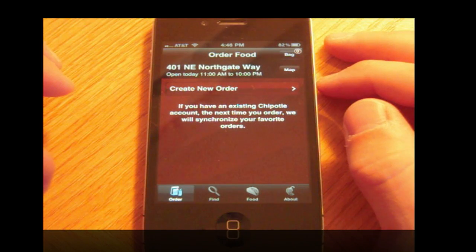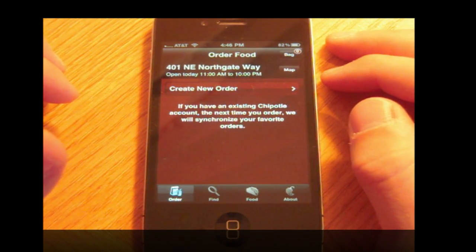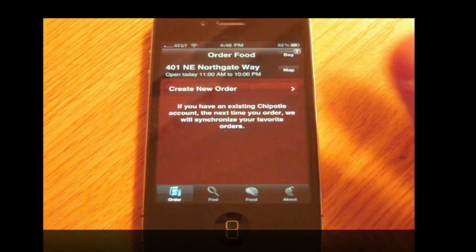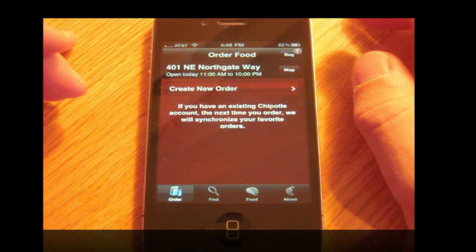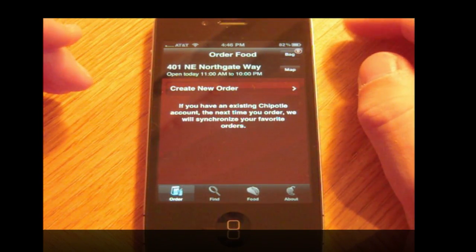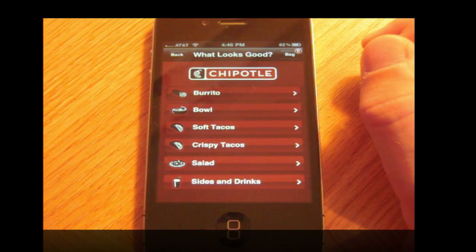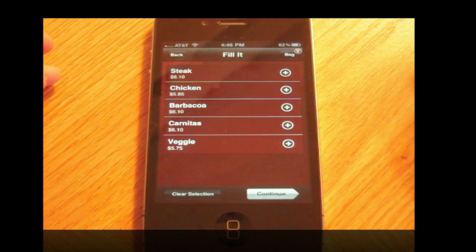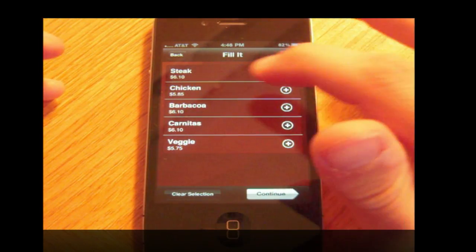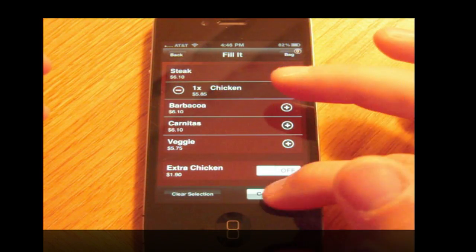If you're a huge fan of Chipotle like myself, I highly recommend downloading this app. What it does is find the nearest Chipotle near you, or you can select a Chipotle from a list by putting in your address or using the GPS function. You go to create new order, and you can select from all the different things Chipotle has to offer: burritos, bowls, tacos, salads. So let's see, I like burritos. You can select your meat first, so I like chicken. You can select how many you want, or if you want extra chicken.